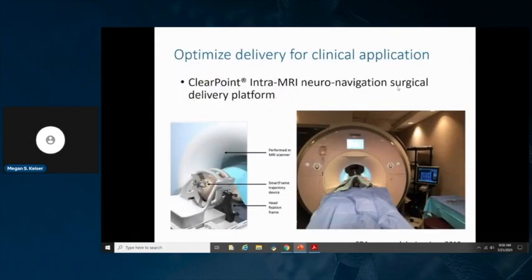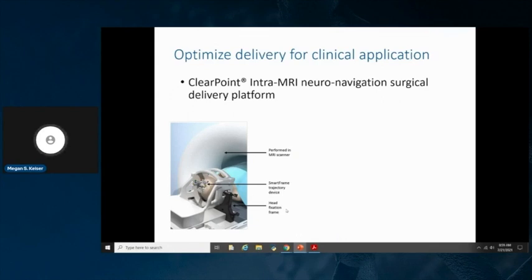And so for that, we like to use ClearPoint, which is the intra-MRI neuronavigation surgical delivery platform, in which the brain surgery is conducted directly in the magnet. It is all cleaned and sterilized into a surgical space. The head is fixated in a frame here to hold it steady when it's taken to isocenter in the MRI. And then the tower actually attaches to the skull so that you can deliver your targets directly from there. It's been approved since 2010, which makes translation of this very, very nice.